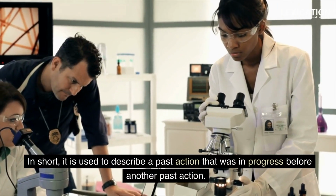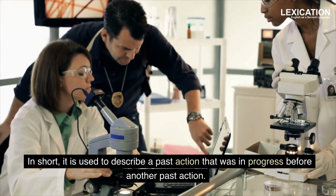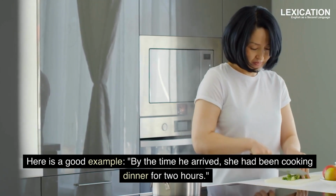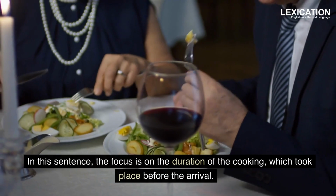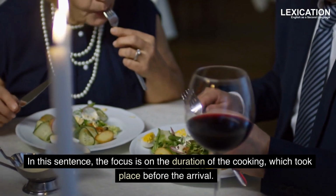In short, it is used to describe a past action that was in progress before another past action. Here is a good example: by the time he arrived, she had been cooking dinner for 2 hours. In this sentence, the focus is on the duration of the cooking, which took place before the arrival.